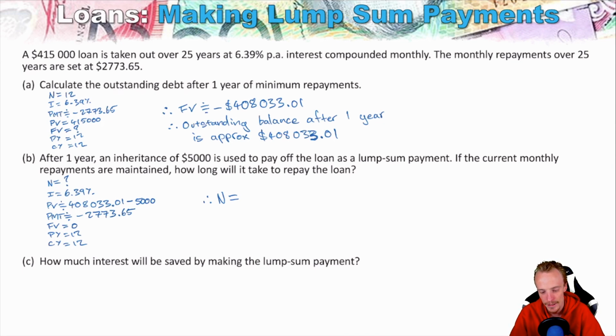So yeah, maintaining the same monthly repayments will change what our N is going to be, which is now approximately 279.84 months. Units is months because our P/Y is months.